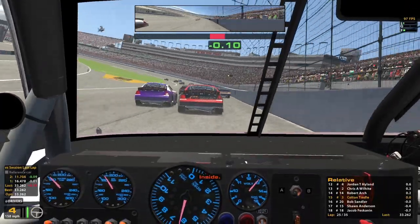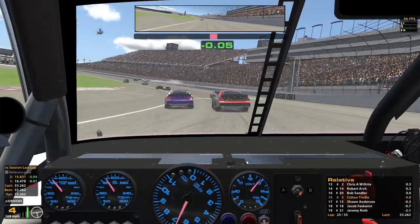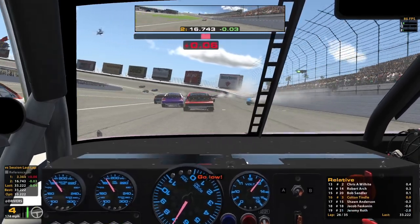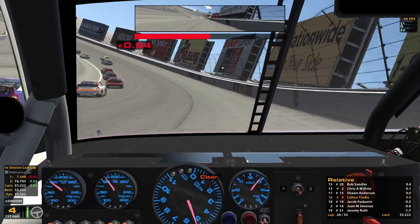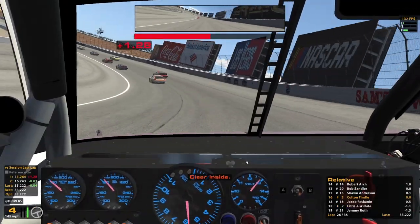Great. Now having to hold it down there for 20 freaking laps, now my tires are killed. This sucks. Oh, great. Low car up high. Clear. Go low. Go low. Inside. Go low. 10 to go. This time around. Clear. Car. No. He's up. At least we got around that. Go high. Clear inside. Alright, Colton.